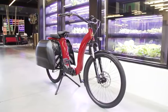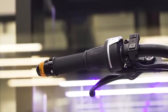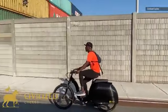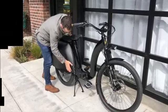So when the opportunity arose to try a completely different kind of e-bike out, I obviously jumped at the chance, but this e-bike was nothing like what I expected. This is the Civilized Cycles Model 1, and as far as e-bikes go, it's unusual for a lot of reasons. Let's take a closer look.